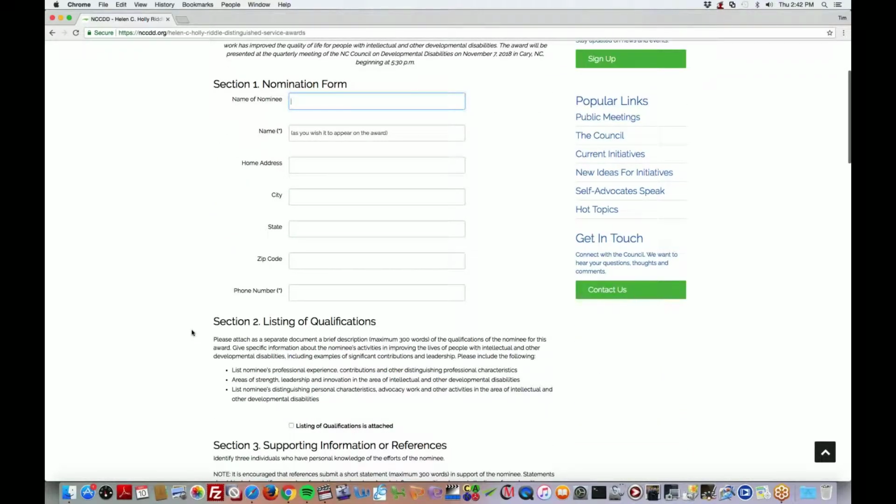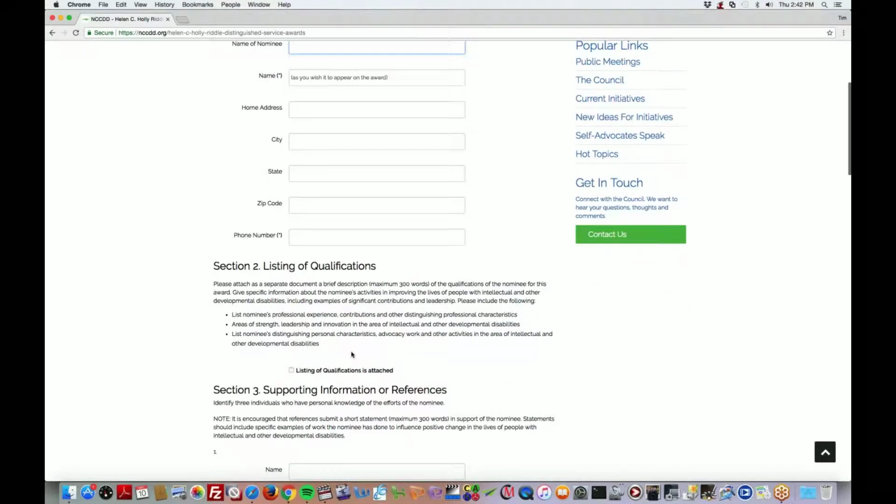Section 2 is to list the qualifications of your nominee for the award. So in this section, what you're going to do is attach a separate document. There's going to be a brief description, no more than 300 words, that you'll have to write of the qualifications of the nominee for this award. So you'll want to give specific information about the nominee's activities in improving the lives of people with intellectual and other developmental disabilities. Show examples of significant contributions, examples of leadership.